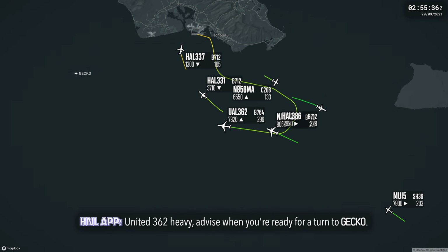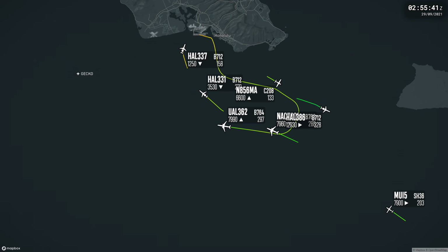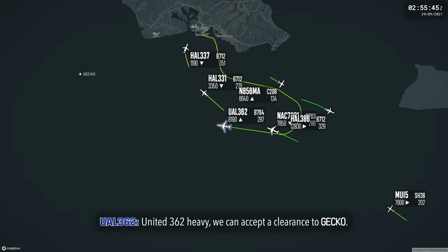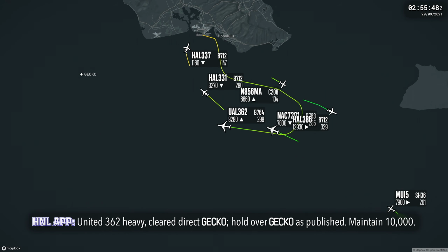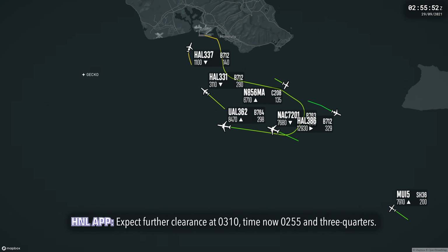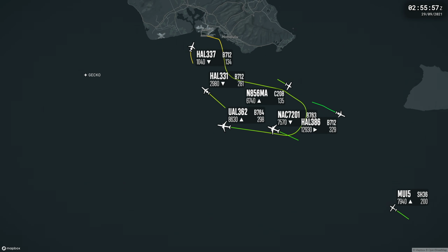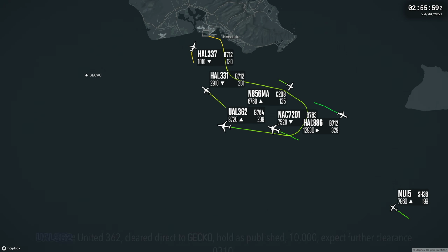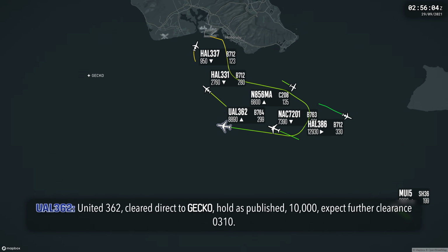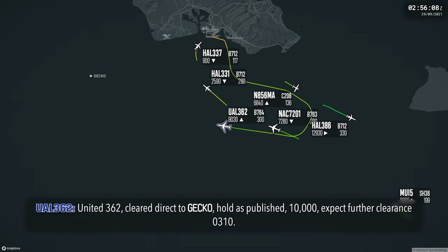United 362 Heavy, advise when you're ready for turns to Gecko. United 362 Heavy, we can accept the clearance to Gecko. United 362 Heavy, cleared direct Gecko, hold over Gecko as published, maintain 10,000, expect further clearance at 0310, time now 0255 and 3/4. United 362 cleared direct to Gecko, hold as published, 10,000, expect further clearance 0310.